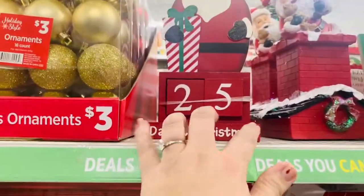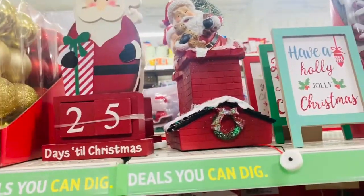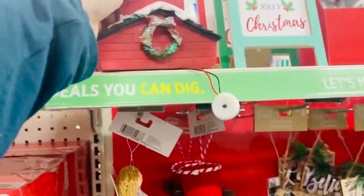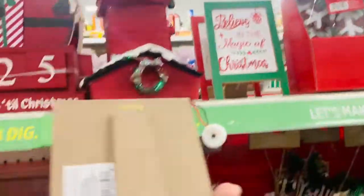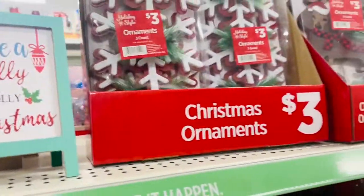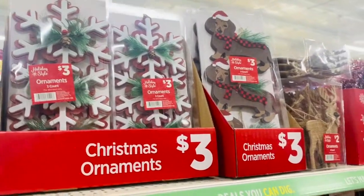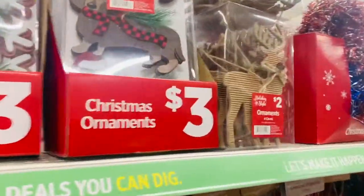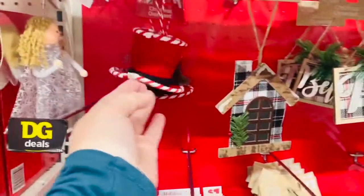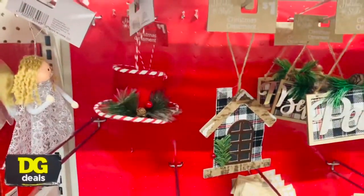But a lot of people don't think about Dollar General when they think of Christmas decor, even home decor. They're like, oh, it's Dollar General, it's cheap. But I can tell you honestly, I bought things from Dollar General when we first got married that I still have. So they do hold up a lot better than people give them credit for. And when you have kids, sometimes it's better not to break the bank, because it's probably going to get broken eventually anyway.